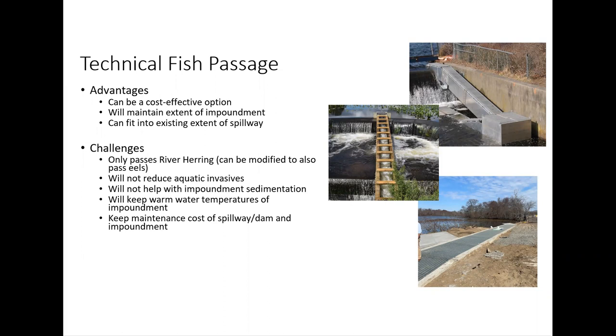If you have the spillway or dam, they are often very old around Long Island. Many of them are more than 50 years old. So they definitely deteriorate over time, and you keep that cost in place, as well as some of the other costs I mentioned, such as dredging the pond or having to remove the aquatic invasives, which can also be pretty costly. Next, please.